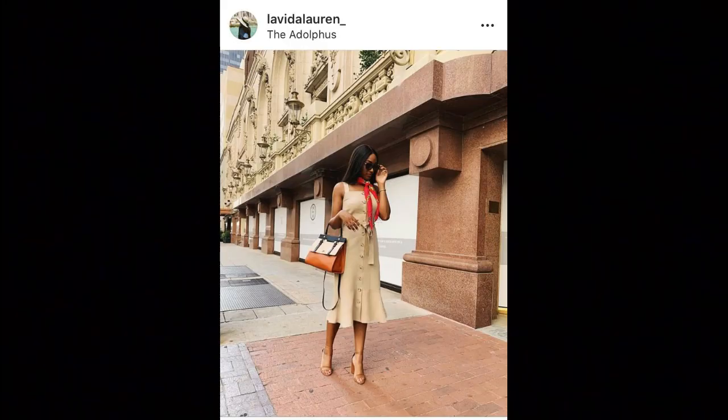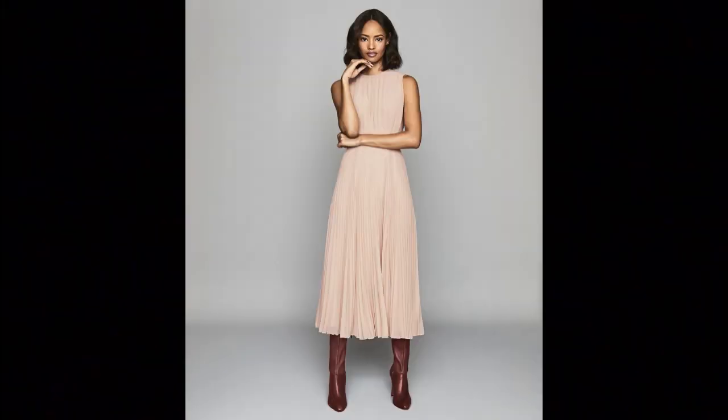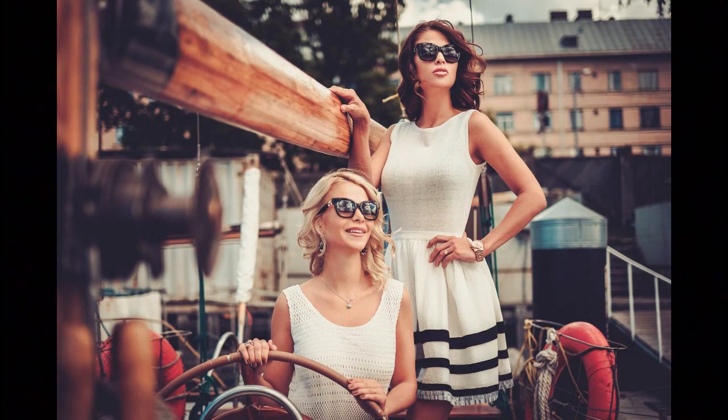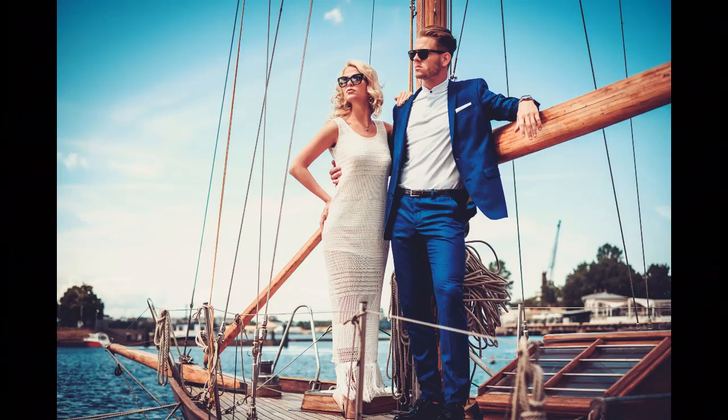Not everyone needs to be the exact same way. As long as you have styled yourself to look elegant and expensive, you will fit in with the rich. Always dress appropriately. Very important. You want to dress appropriately for the occasion because you want to fit in socially. You don't want to stand out like a sore thumb, okay? So, if there's a dress code, try to follow that dress code. It's better to dress up than to dress down.